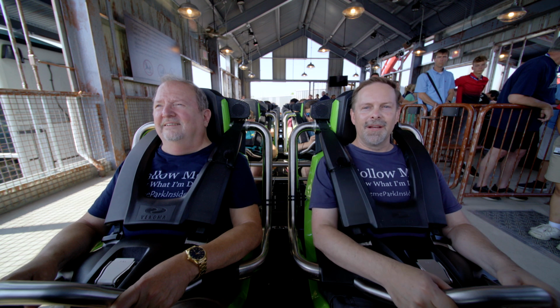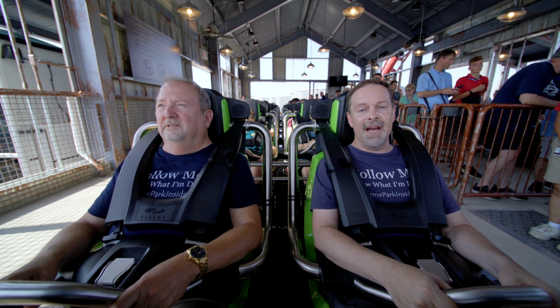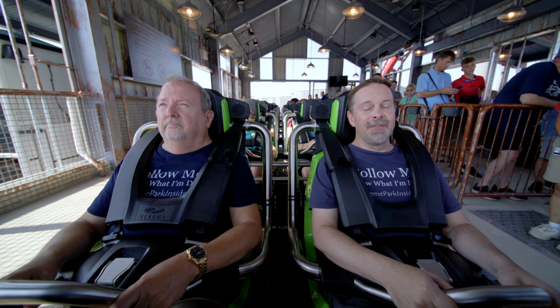Today we're riding the Curse of the Siren, or Siren's Curse, at Cedar Point, which is in Sandusky, Ohio. This is a brand new coaster that's being opened up by Vekoma. It is a dive coaster model. It's the first one that's being opened up in North America.